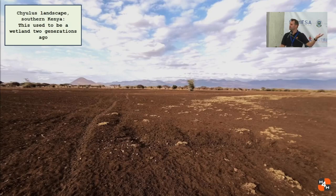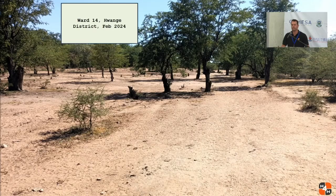There's zero ecosystem services that can come from this land. And it's not just there. The scale at which this is happening is massive. This was taken yesterday morning, 10 kilometers from here, in Ward 14 of the Hwange district, where we're also involved. And I've walked with my colleague 3-4 kilometers trying to find grass yesterday morning, and we couldn't. And these tracks are actually going towards the Hwange National Park, and the reason why it's so trampled is because this village is on the edge of the park. All the neighboring communities are passing through this village with their cattle. Sometimes at 12 or 1 o'clock in the day, they're only arriving at the village to try and get 2 hours of grazing inside the national park.